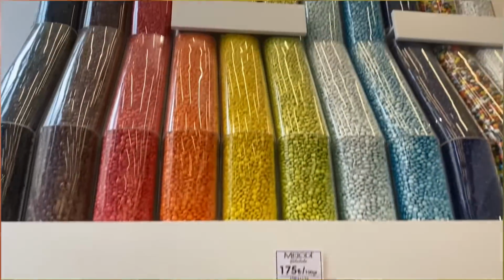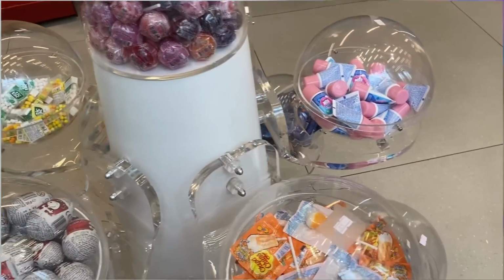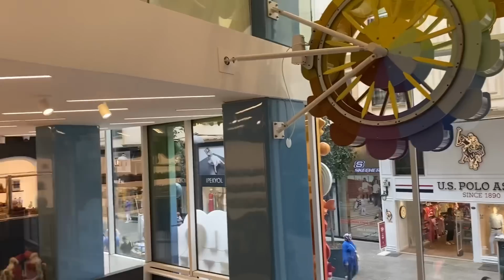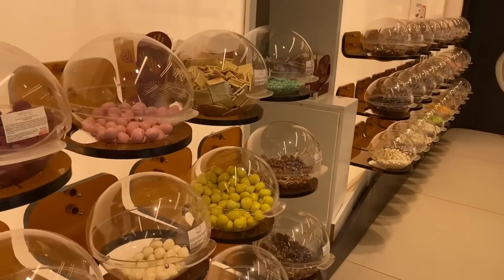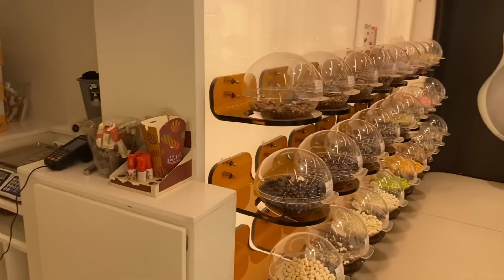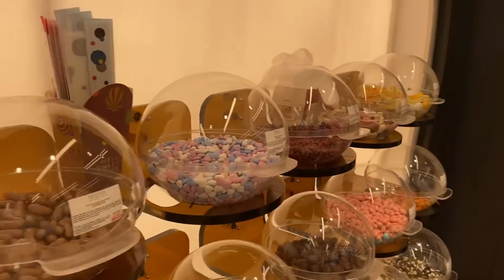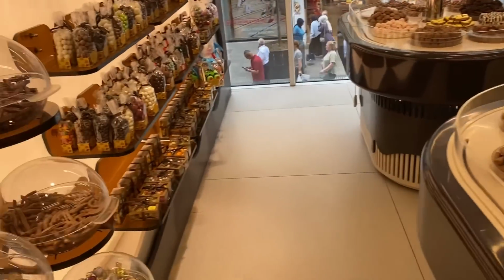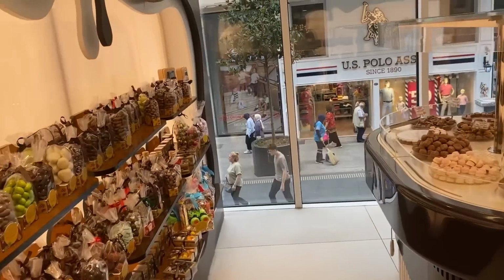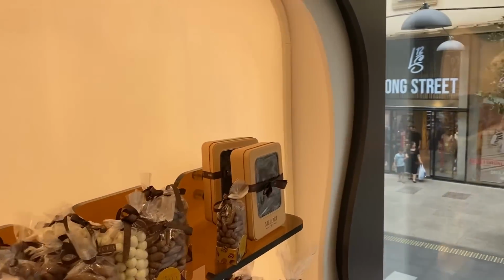Wow. Second floor. A bunch of chocolate things. It's all Turkish, so I don't know what it means. But it all looks and smells delicious.